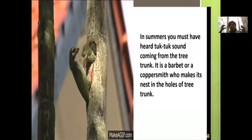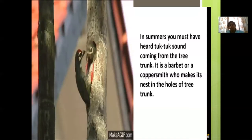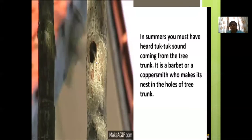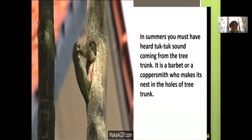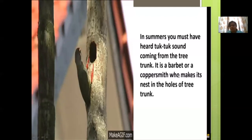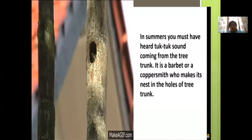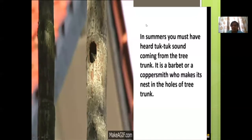Why? Because inside the tree trunk it is quite cool for them to stay and avoid the heat of the summer. It is a barbette or a Coppersmith who makes its nest in the hole of the tree trunk. So usually we say barbettes, Coppersmiths, woodpeckers do these kinds of work. They make holes inside the tree trunk and they stay inside that.